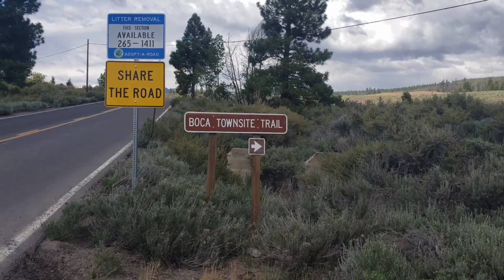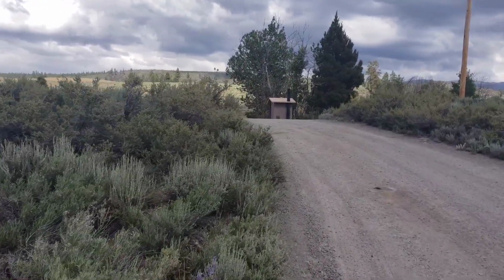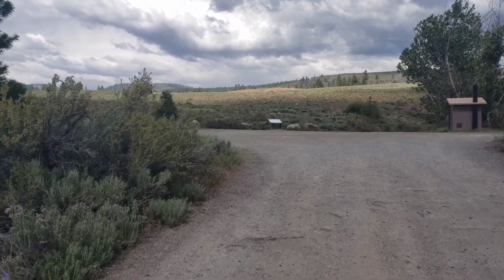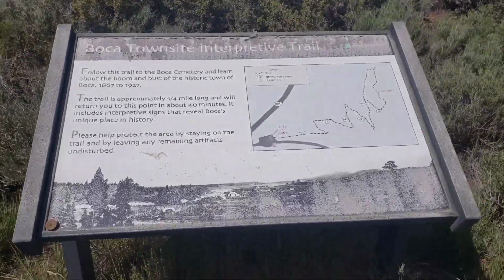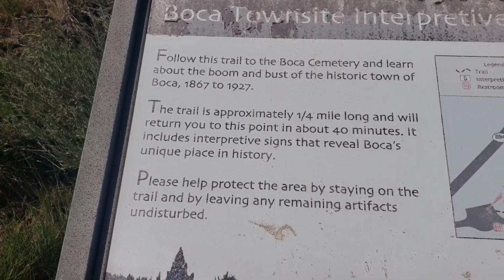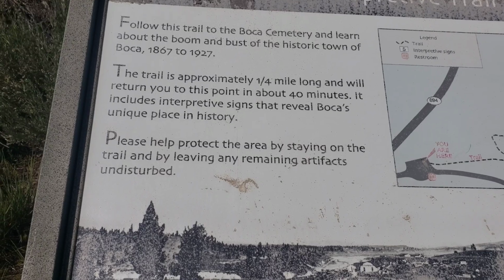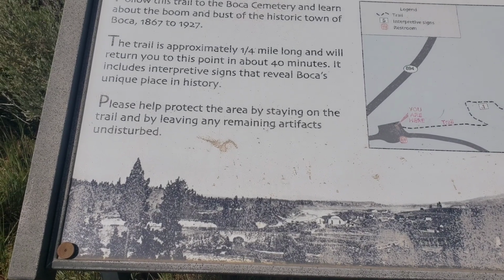Right across the street, there's the Boca Townsite Trail. And this has a parking area and a pit toilet. We'll walk up, see what that sign says over there. And here's the sign, Boca Townsite Interpretive Trail. Let y'all read that. Boom and bust of Boca. Quarter-mile long and takes you about 40 minutes.